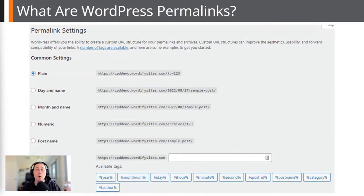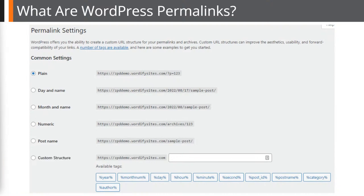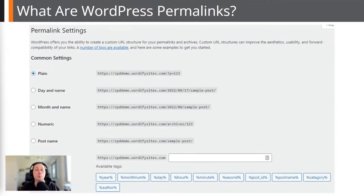Any other option is better than this plain option, but I would recommend using the post name option, and that allows you to create more descriptive slugs. This is what we call the pretty permalinks, the pretty being that you're prettying up these p equals a number to something that's more relatable, more memorable, more searchable. So if you haven't done so already, if you've got a brand new WordPress website, go into permalinks, have a look at that, and consider whether you want to change to a post name format.